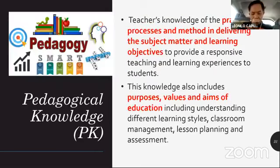So this is the pedagogical knowledge. This is the teacher's knowledge of practice, processes, and methods in delivering the subject matter and learning objectives in order to provide a responsive teaching and learning experience to students. Sa madaling salita, hindi sapat na alam mo yung topic mo, maaaring ang galing-galing mo nga dun sa topic na ituturo mo, pero hindi mo siya naipapaliwanag ng maayos, hindi siya na-translate sa estudyante. So learning actually did not happen yet.